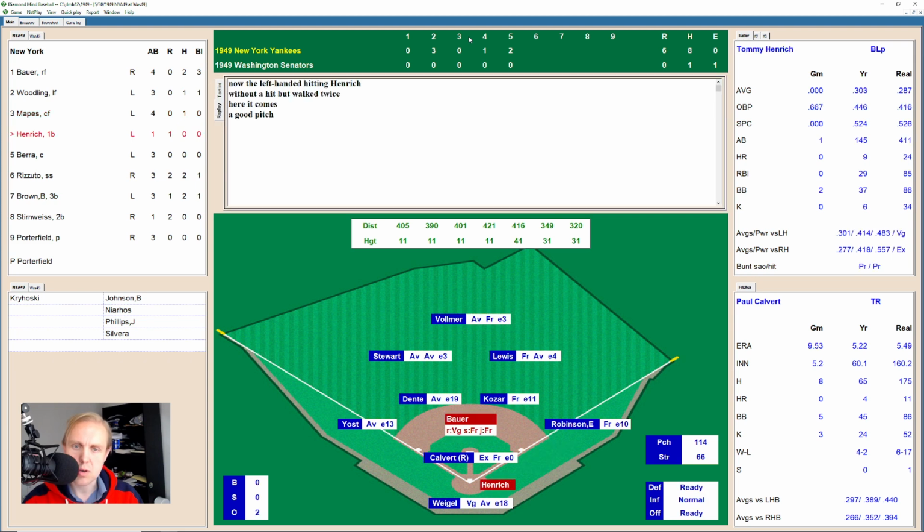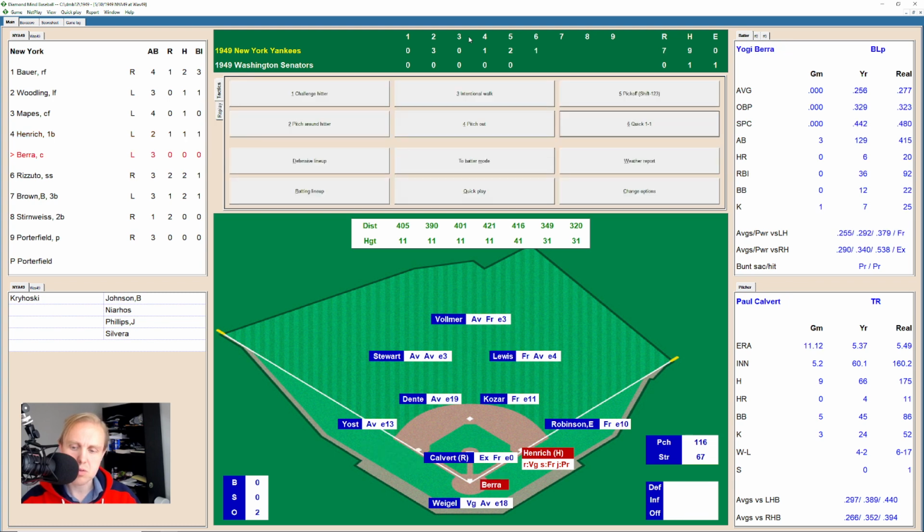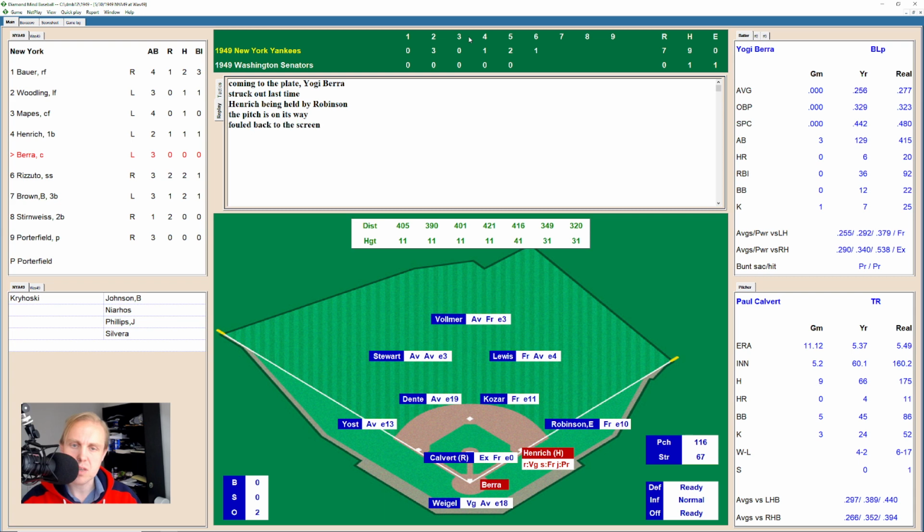Two gone, here's Tommy Henrich. There's a pitch under his hands, 1-0. That's hit over to right field. That's a clear base hit, and here comes the throw home. Bauer scores standing up. Lewis's throw is not nearly in time at 7-0.